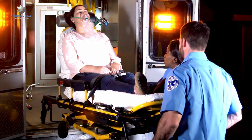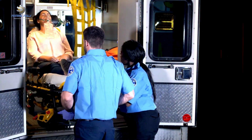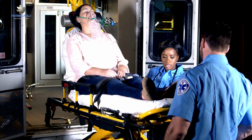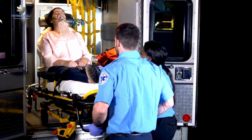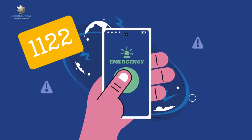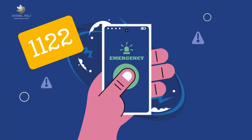Now let's talk about calling for professional help. Knowing when and how to activate emergency services is an essential part of first aid. If the person is unresponsive, not breathing or struggling to breathe, has severe bleeding or is showing signs of a stroke or heart attack, it's time to dial your country's emergency number. When you call, remain calm and provide all necessary information. Describe the situation, the location, and the condition of the victim. Follow the dispatcher's instructions and stay on the line until help arrives.